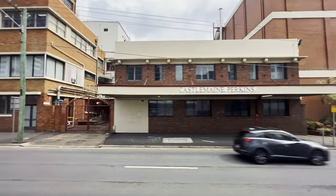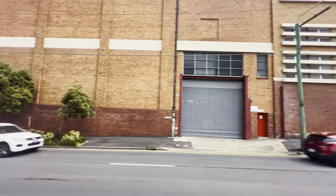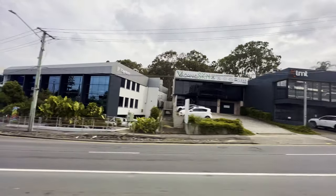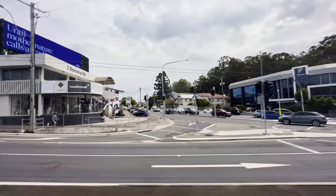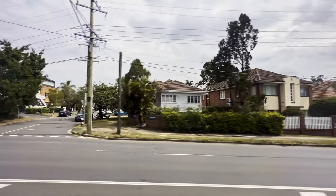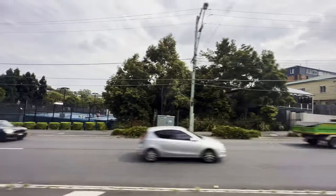So we're heading up to the Mount Coot-tha lookout, and when I woke up this morning I thought, oh, it's going to be raining, but we've been lucky so far, so keep your fingers crossed that it's going to be fine. So you can see Mount Coot-tha through the front windscreen right now. See the television towers, because they broadcast television from Mount Coot-tha.